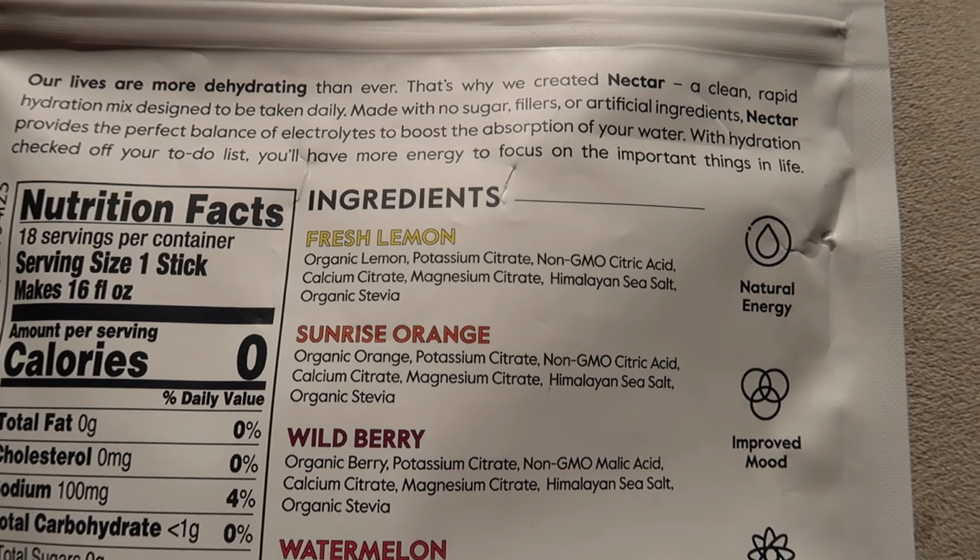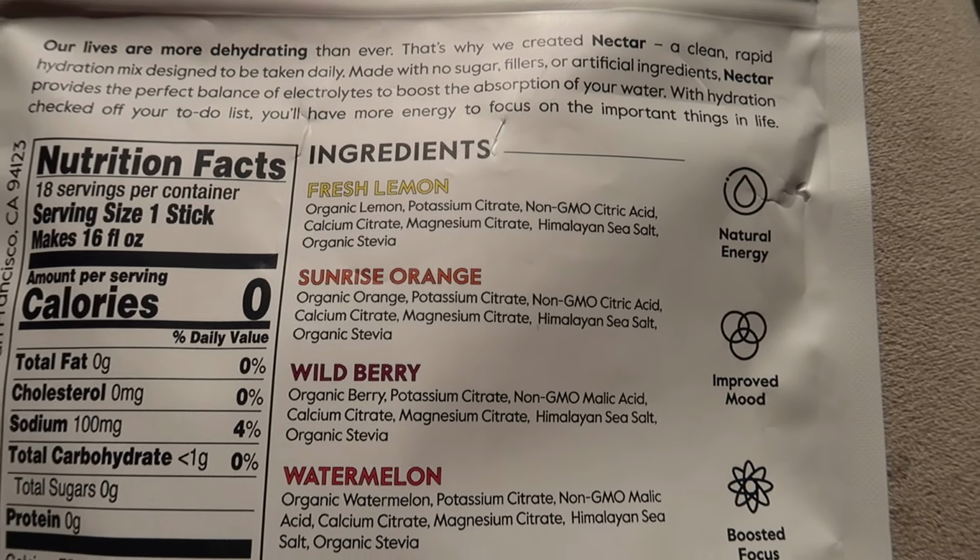I love all the flavors. There's no aftertaste. Ben loves it. He's super picky when it comes to honestly anything, and he likes this too. And the ingredients are really clean. So check it out. So technically that's not a restock. That was something that I tried out.